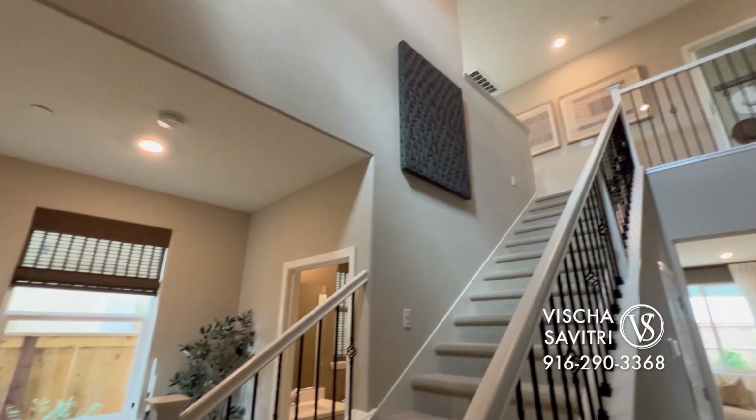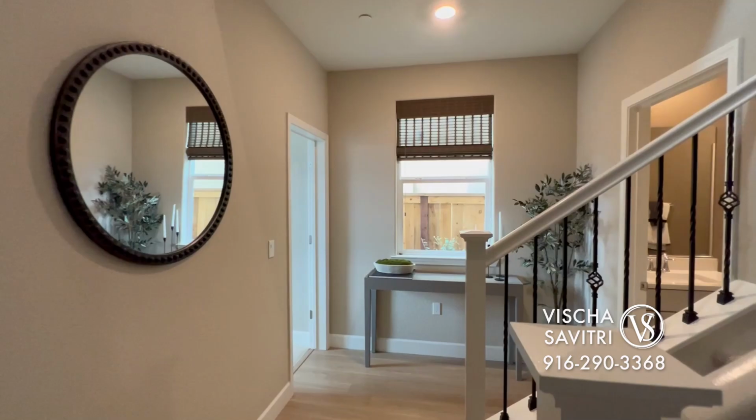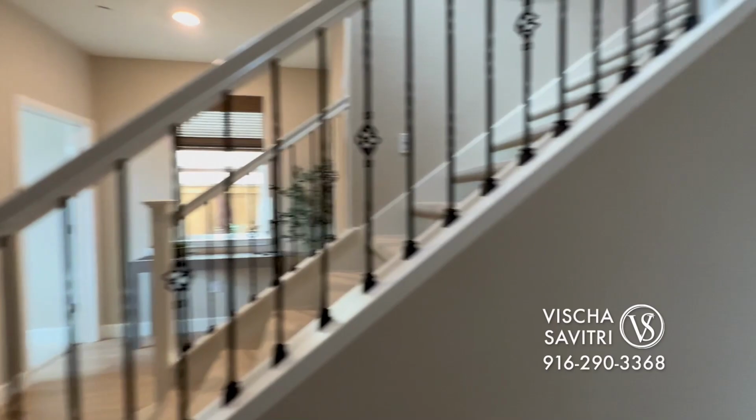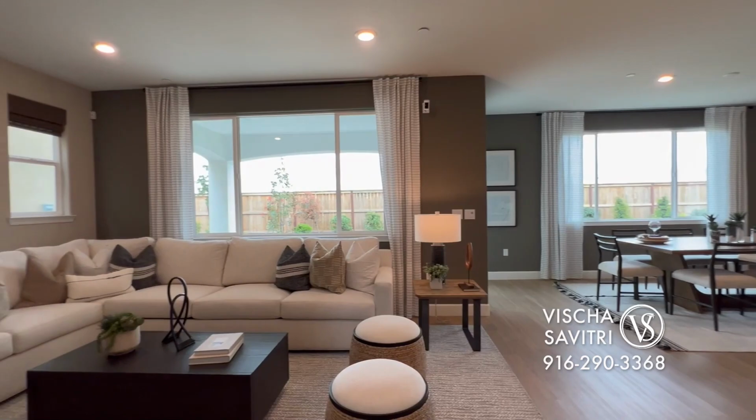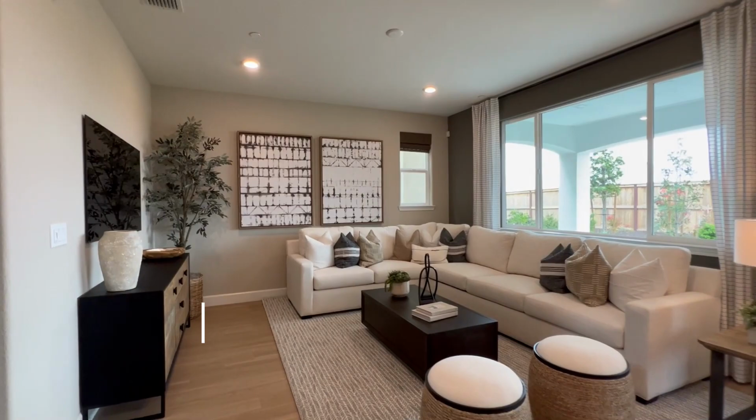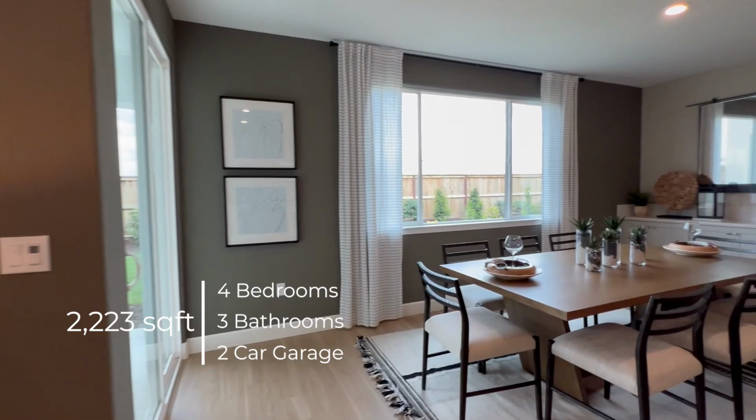And today I'm going to show you this new community in Northlake, located in Sacramento, California. The name of this community is Lakelet at Northlake, and it is located in Sacramento, California. The builder is Lennar Homes. And today I'm going to show you residence 2223. So this is a two-story home with 2,223 square feet. It has 4 bedrooms, 3 full baths, and 2 car garage.